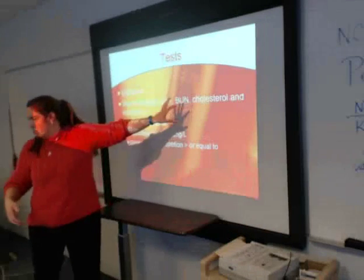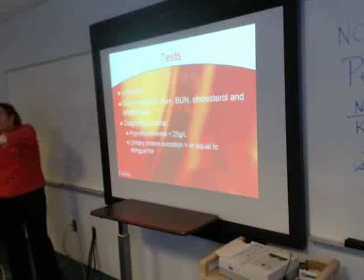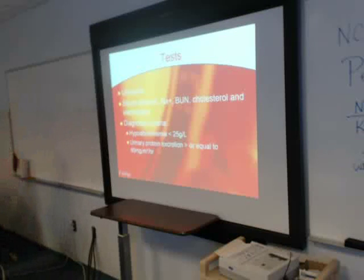What does BUN tell you? Yep, and BUN and creatinine together tell you kidney function. Why are we looking at cholesterol? Hyperlipidemia and the fact that triglycerides might go through the roof. And just general electrolytes, because we know everything's off.